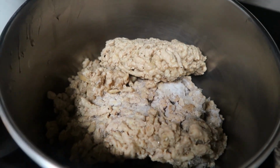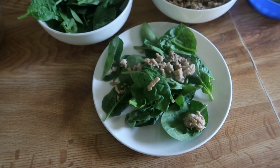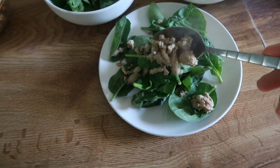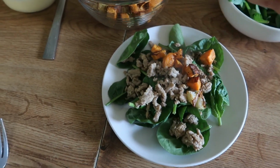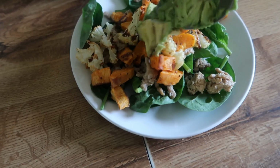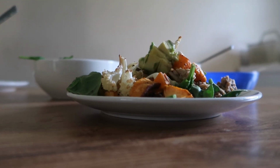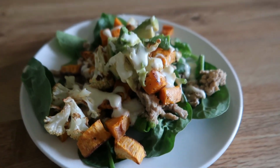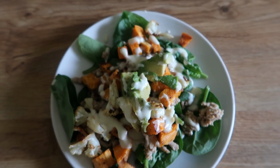To reheat the ground turkey, I just put it in a pot on the stove with some chicken broth. We had spinach as the base of our salad, and put the warm ground turkey and roasted vegetables on top. I added avocado and mayo on mine. I just love how this salad is so versatile, and I can really use whatever I have on hand to make it.